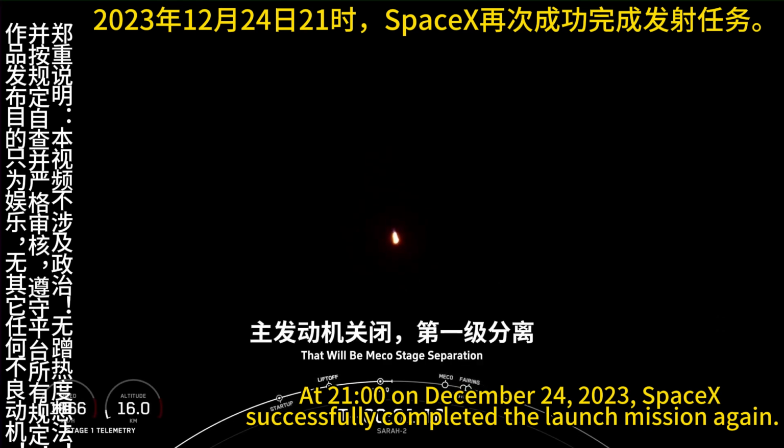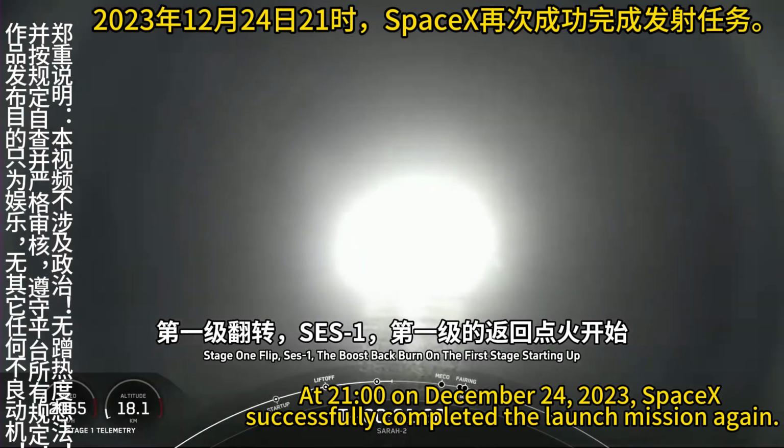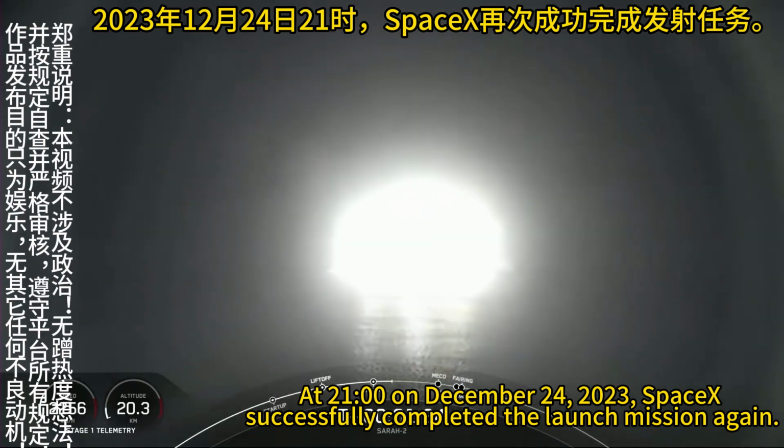Next up, we have 6 events coming up in quick succession. That will be MECO, stage separation, stage 1 flip, SES-1, the boost back burn on the first stage starting up, as well as fairing deploy. MVAC has started.